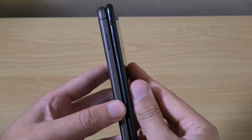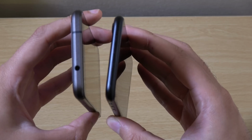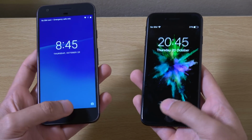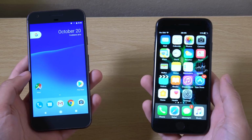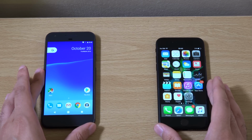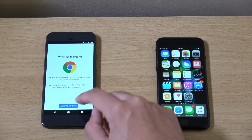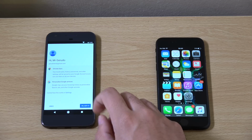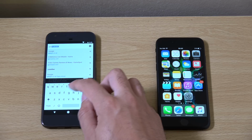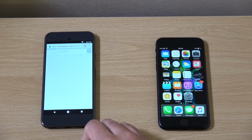I think the iPhone's a little bit thinner here. If you're into your thinness, you will notice the iPhone has a smaller profile to it. It is 4.7 inches obviously, so you are going to get a little bit more compact design here. In terms of the displays, I think the Pixel's a little bit brighter. I'm not 100% sure of the actual resolution of the Pixel, so I'm just going to confirm this, because I think the bigger one is 2K, but I'm not 100% sure of this one.